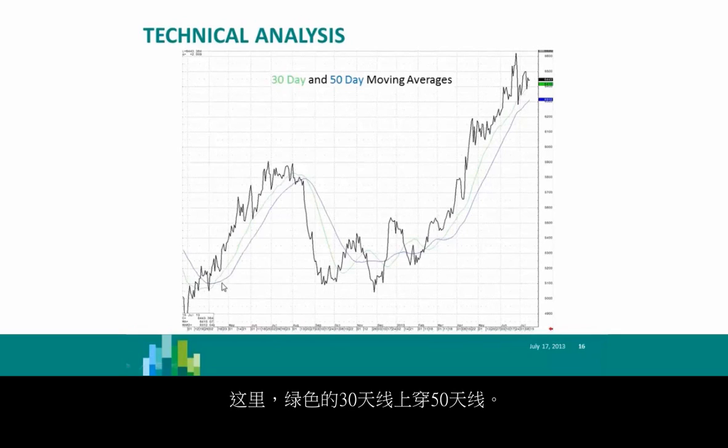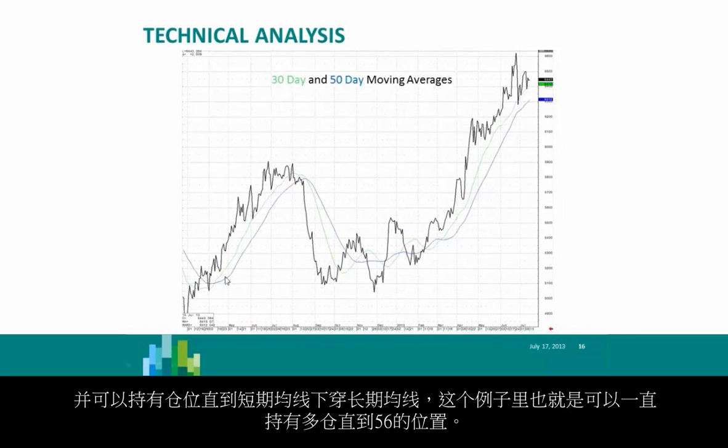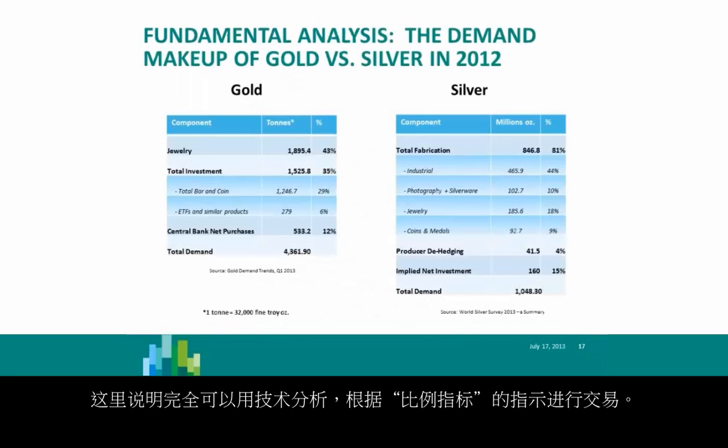So right here, the green 30-day moving average crosses the 50-day moving average on the upside. And right about here, that would be a signal to get long the ratio in that market. So that would be an indication for you to get long the ratio at just under 50. And you would hold that all the way until the shorter moving average crossed the longer moving average on the downside. And that would be right here, and you would have ridden that long ratio position to about the 55, 56 level. So the message here is you can definitely trade the ratio using technical analysis.